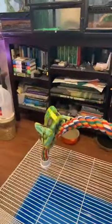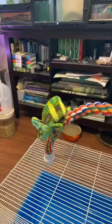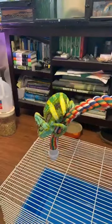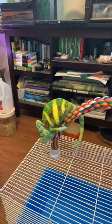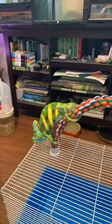Pascal here, the veiled chameleon, has a pretty good pattern on him, and his colors will either fade or get darker, but they really don't change colors. This area right in here can sometimes go a little bit more orange.